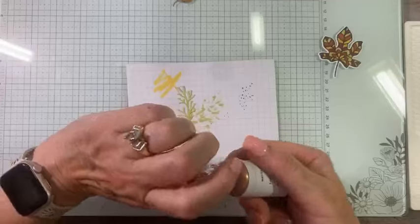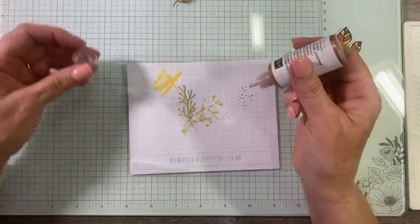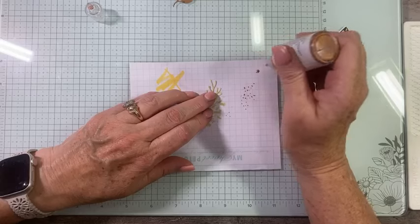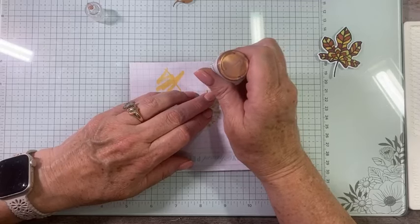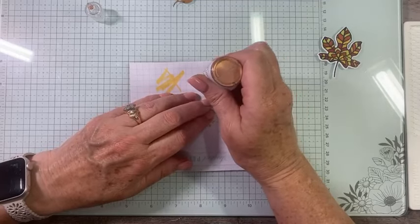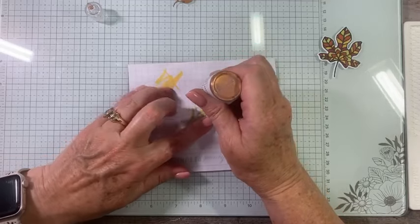And I'm going to take this and I'm just going to get this going over here. And then I'm just going to dab that on the tip of each of these little sections at the top, because it looks like there should be a little berry or something up there.